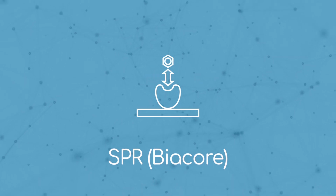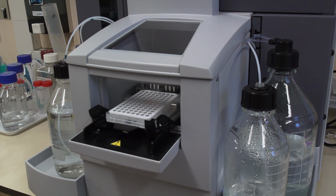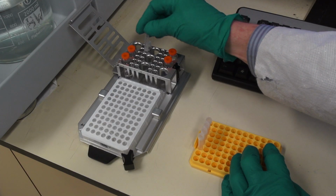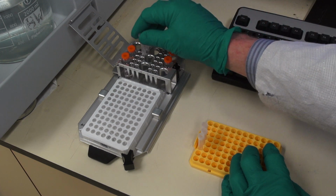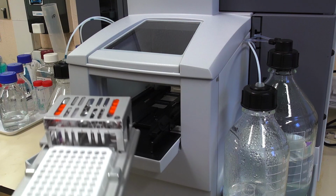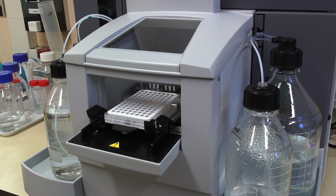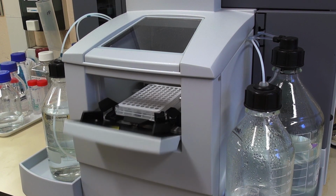Surface plasmon resonance, or SPR, is a technique that is label-free, real-time, and it measures the kinetics of the interaction between biomolecules. SPR is a really good technique for comparing drug candidates. So if you have 2 or 3 different drug candidates with slightly different kinetic properties, you can compare their binding on rates and off rates, and therefore you might want to select the compound with the slower, longer off rate, because that will stay bound to your target for longer and therefore make a better inhibitor for you to take forward into the clinic.